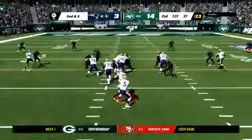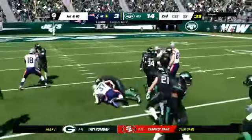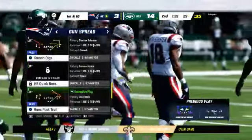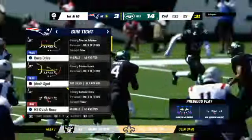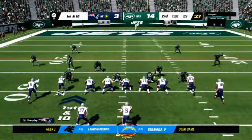Here's 2nd and a couple. They'll run again with Harris. And he'll work it inside the 30 to the 29-yard line. 48 yards on the ground for him now on 9 carries. Yeah, once more, strong running, excellent blocking at the point of attack. They've got a nice little drive brewing right here.